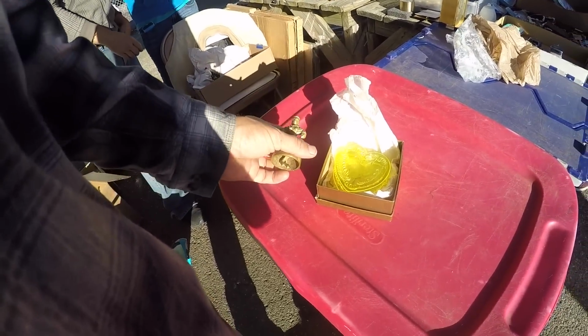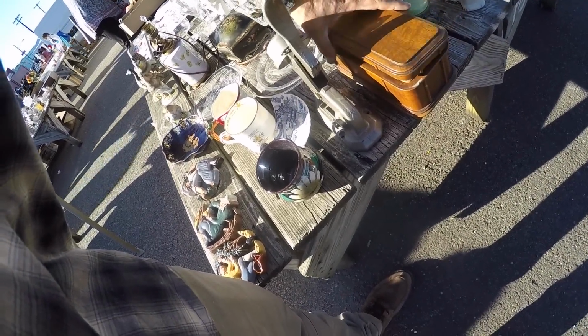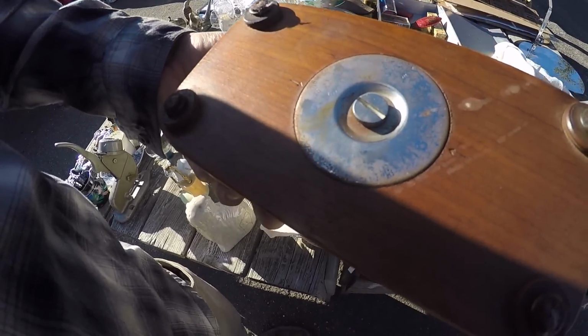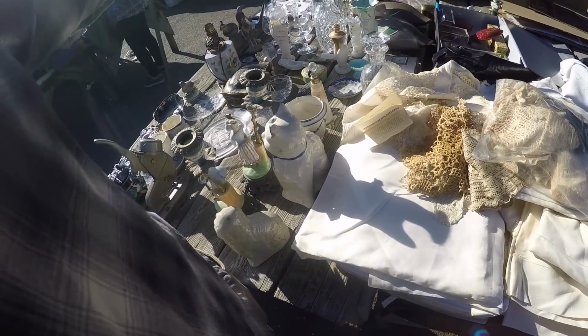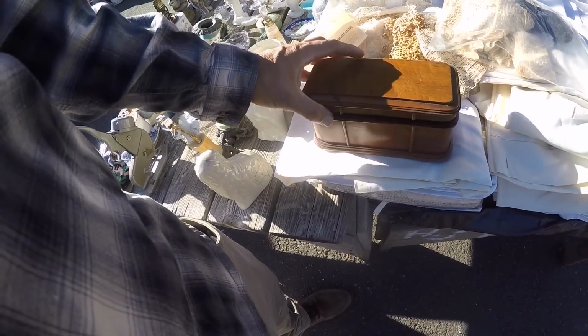This is carnelian. I think I might do that. Yeah. It's a sewing box, or it's a humidor. I know. It's a humidor. Pretty cool. Ray, how much is the box? $10. I'll give you 10 on that. Cool little humidor.